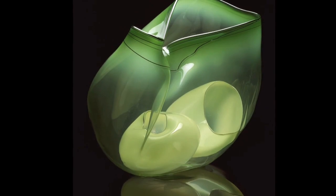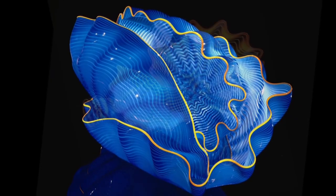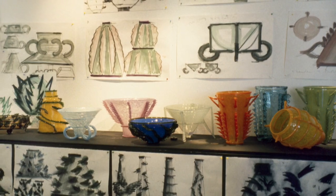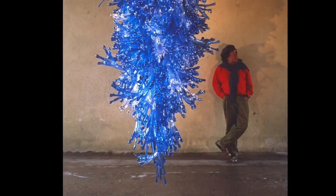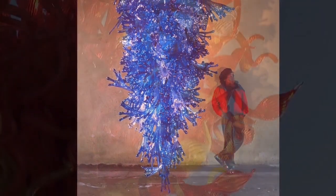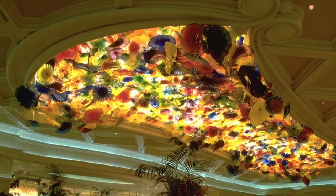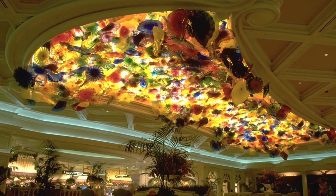You know, the baskets did evolve into the Seaforms, and the Seaforms evolved into the Persians. But you know, a series like the Venetians will come in, which are totally different. You know, or the chandeliers, which came out of nowhere. It requires a totally different type of thinking. I mean, we're not talking about objects here. We're talking about 12 or 1,400 pieces of glass making one object.